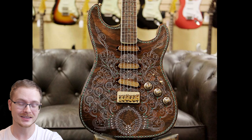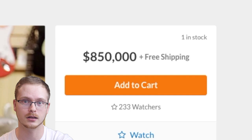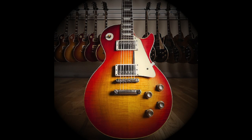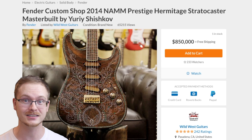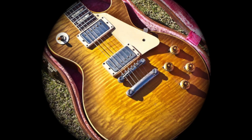So what does a guitar that's clearly built for Wario even cost? $850,000. Oh, guys, $850,000. I mean, think about it. If you think a burst is expensive, those are usually $250,000 of iconic guitar history. This Strat is asking four times that amount. $850,000 would pretty much get you the golden era of whatever guitar brand and every guitar brand in your collection.